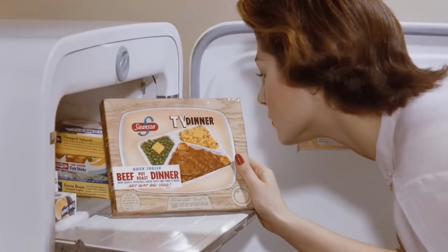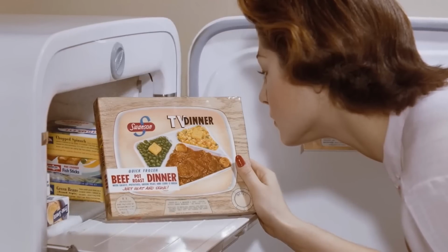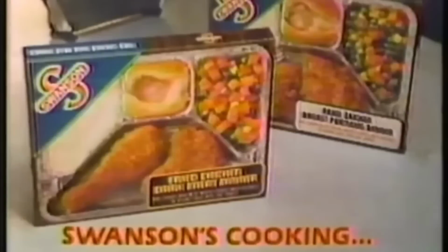Marketed as a time saver for the busy household, these dinners really resonated during an era when more families had both parents working. The ads played up the freedom from the kitchen, pitching TV dinners as the go-to solution for a fast-paced American life.